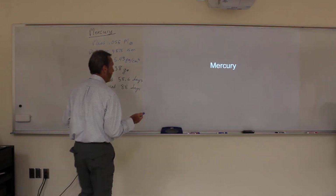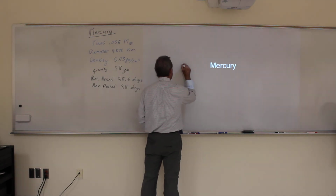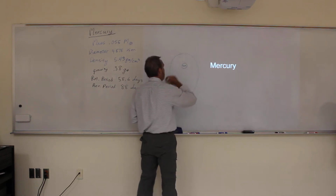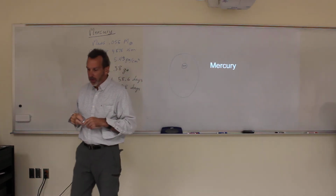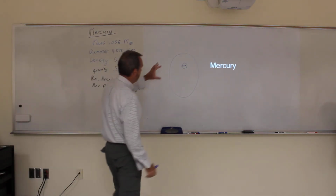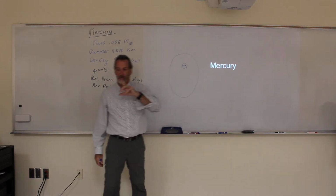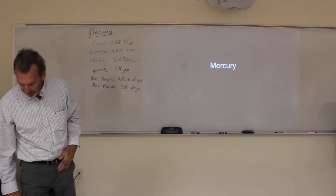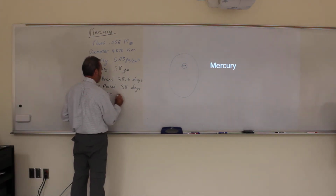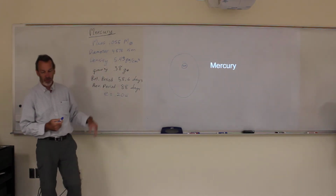That's not by chance. Mercury's unique because it's so close to the Sun. Here's the Sun. Mercury also has an eccentric orbit, meaning it gets significantly closer and further away as it goes around in its orbit. When it's closest, it's 46 million miles from the Sun, but when it's furthest, it's 76. That's a big difference. So it has a highly eccentric orbit compared to the other ones. The eccentricity of its orbit is 0.206. Remember, 0 would be circular, so that's not a very circular orbit.